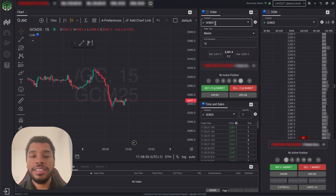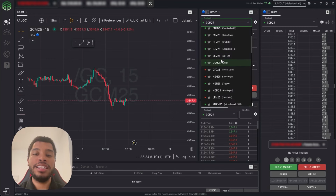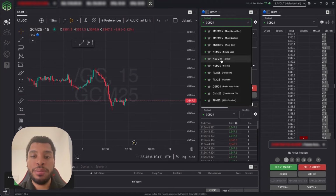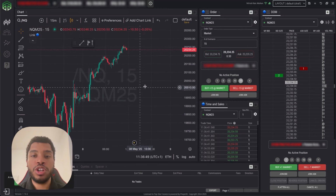Here you can select the type of contract that you want to trade, and when it comes to futures, you need to know that you can either trade micro contracts or mini contracts. And if you scroll down, you can see all the various contracts that you can trade. As I was telling you before, now we were looking at gold, but let's say for example that you want to trade Nasdaq, you just need to click on it, and as you can see the chart has changed, and now we are placing orders on the Nasdaq.